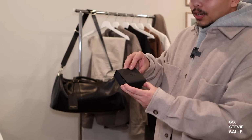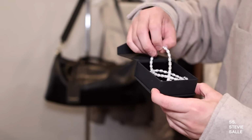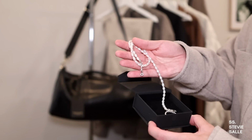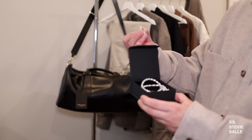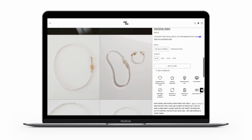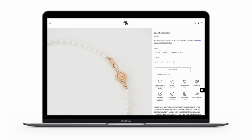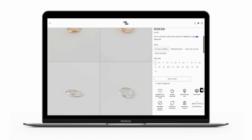So this is what the case looks like. We open it up, and they went ahead and gifted me a really nice choker style pearl necklace, as you can see right there. And then they also gifted me this really nice spiral ring, which I was wearing on my pointer finger the whole time while I was in New York. They actually gifted me another ring, but I wasn't able to get any photos of it because when I did wear it, I literally lost it that night. So you guys are seeing the images up on the screen right now.